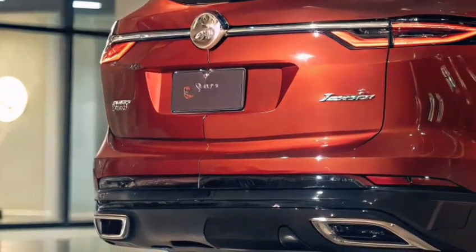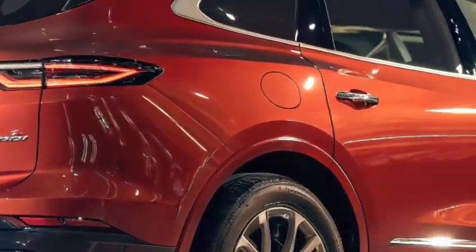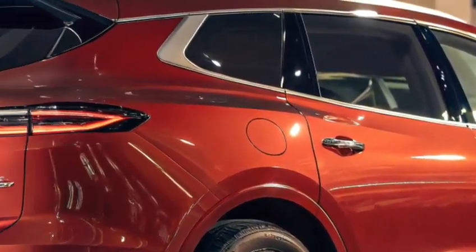Standard 20-inch wheels add to its commanding presence, while higher trims offer even more striking alloy designs.